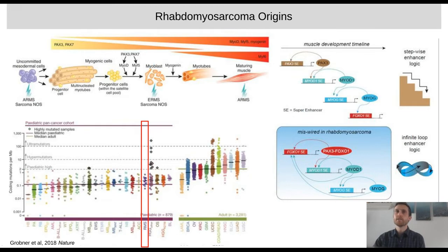And on the right, you can see that ARMS, the fusion-positive subtype, is driven largely by the introduction of an infinite enhancer loop of the PAX3, MYOD1, MYOG, and FOXO transcription factors. So we go from the stepwise progression to more of a loop progression, which is what drives tumorigenesis.